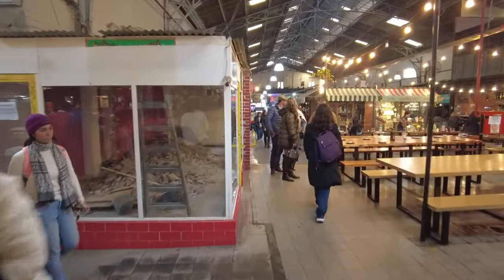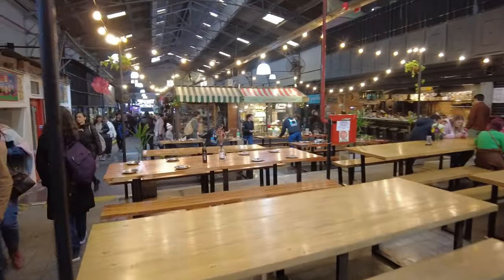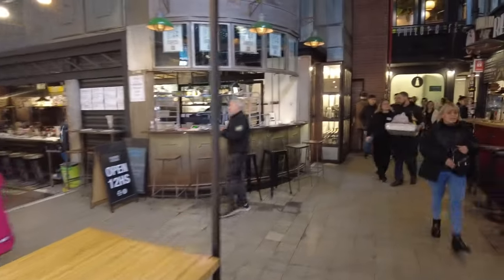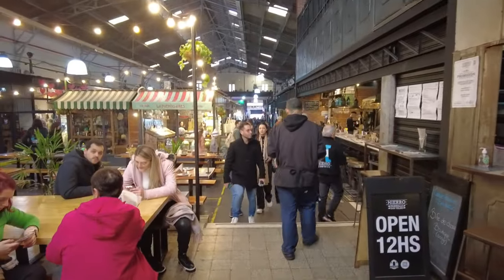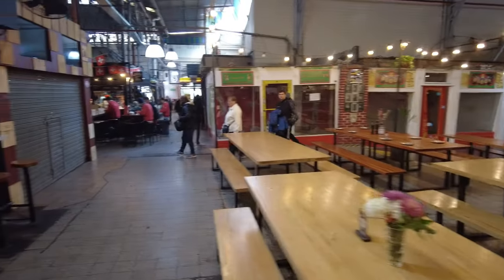Looks like some of the touristy stalls are starting to open up, the gift shops and whatnot. And of course, this place is getting busier and busier by the minute. At the height of the day, probably in the early afternoon, this place will be completely full. Every single stall, every single seat, completely full, especially on a Sunday like today.